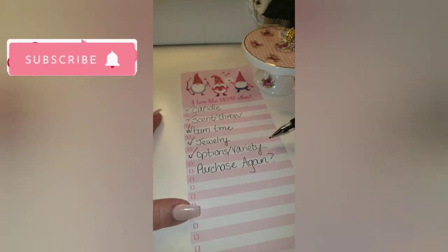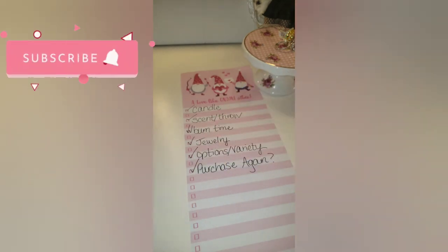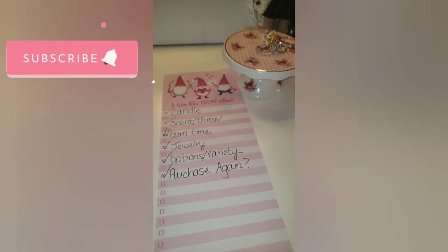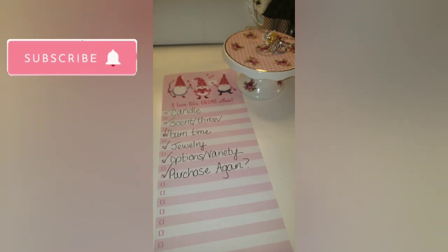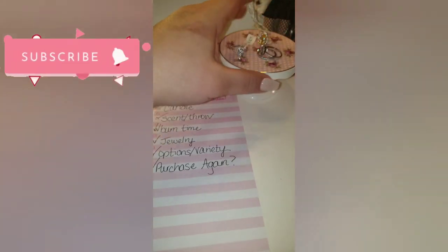I love the jewelry. I think they have good options. Would I purchase it again? You guys, I would. I have no affiliation with this company. I bought this with my own money. I will probably buy another one from them. Matter of fact, I was looking at their website, like, ooh, what are we going to get next to review for you guys? So yeah, I really, really liked it.